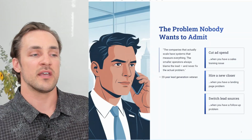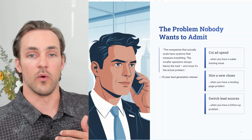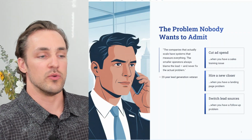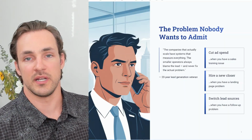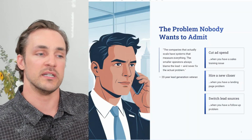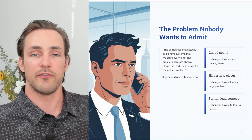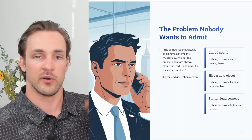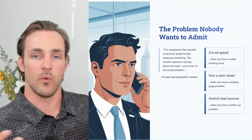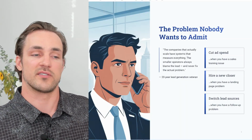So what that means is, when you have a sales training issue or a consistency issue, or even just an inputs issue, you might think, hey, I need to cut my ad spend, right? You might have a landing page problem, meaning you have a conversion issue. People aren't going from your landing page and turning into a lead. You might just think, hey, we need to brute force this by hiring a new closer. Or you might have a follow-up problem. You're not consistently following up enough. You don't have enough marketing automation. You're not nurturing your leads well enough. You're not using your CRM well enough. You might just decide, hey, the lead source isn't working for us, and so we switch it up.